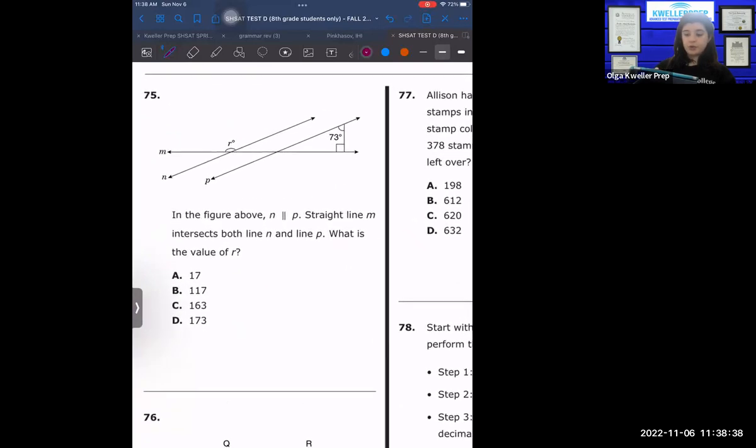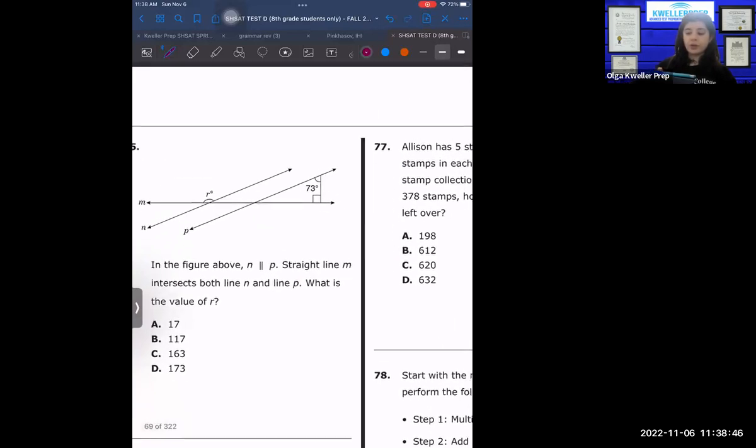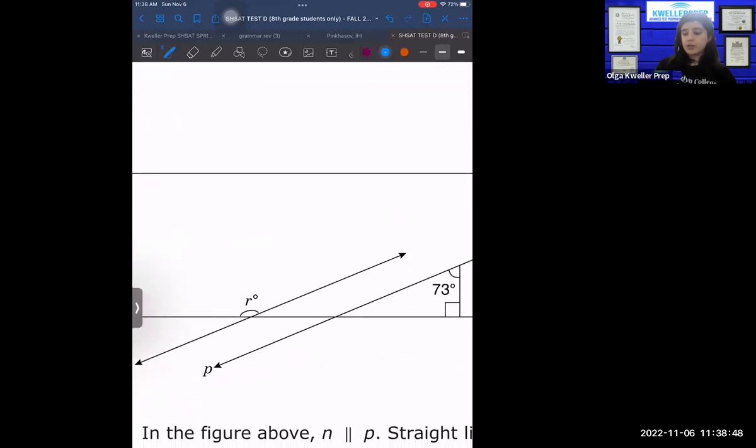Okay, we got a geometry question. So they're telling us here that N and P are parallel lines. So when we're dealing with parallel lines, we have a lot of angles that are equal, right? So this is testing you guys on parallel lines like this, cut by a transversal. So you have exterior angles that are equal, and you're also going to have interior angles that are equal, all opposite angles, right? So there's a few things that we know. We know that vertical angles are equal, right? So these are going to be equal.